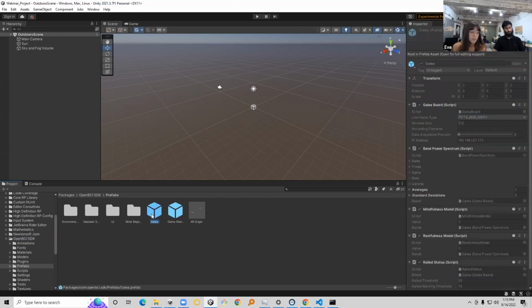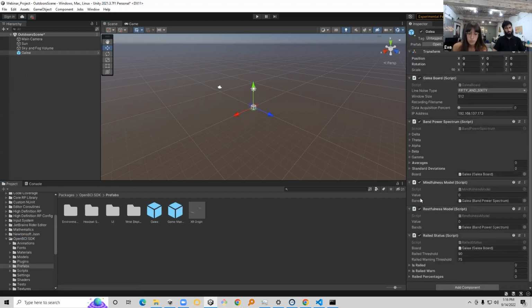One of them is the Galea prefab, which I'm gonna drag and drop onto my scene. This prefab, for those of you that attended the previous webinar, is probably familiar because we did show it a little bit. It allows you to connect to the device, and it also allows you to change some of the parameters, such as the filters. On the Galea board script where my mouse is, you can see that right now I'm using a 50 and 60 Hertz notch filter. I have the option to select either 50 or 60. In this case, I have both. Depending on whether you're in Europe or in the US, you want to use one or the other. And I have a few other options like the data acquisition %, for example.